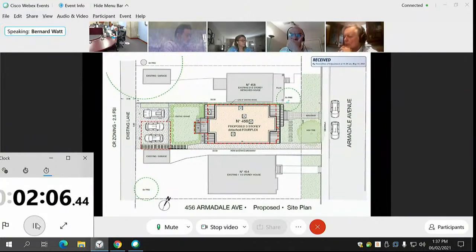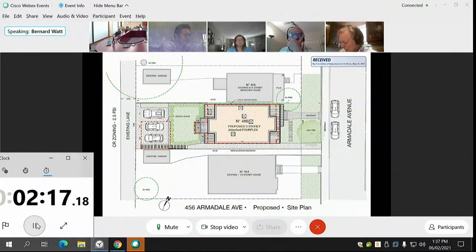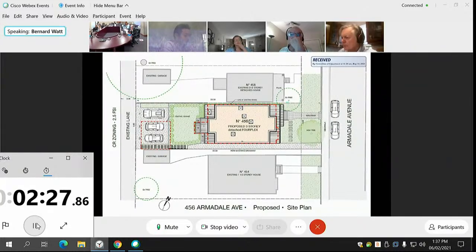Will this fourplex set a precedent? 456 and the neighbor 454 are the only 10-meter wide lots and also the only bungalows. A potential fourplex requires both a wider lot and an underbuilt lot. These two conditions are not met by any other property on the street. Why not a triplex instead? The fourth unit increases the rental income by 27%. Without it, the project is not viable given the current houses on the street and the values of construction costs.